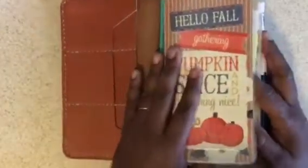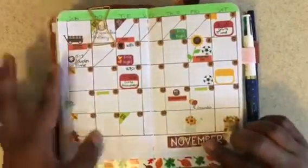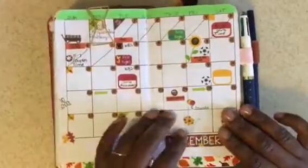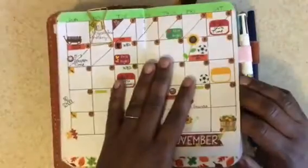This is the dashboard that I made. This is still the same. Zipper pouch with receipts in it. Here's my notebook that has my monthly layout. Most of these stickers are from Planning Made Perfect. Planning Made Perfect and Simple Southern Mommy are my two favorite shops that I pretty much buy the majority of my stickers from. This past month, I did venture out and try a few new shops that I love, and I will be sharing those with you probably in a later video.